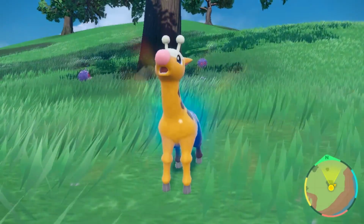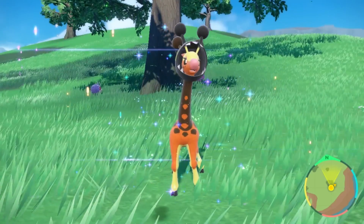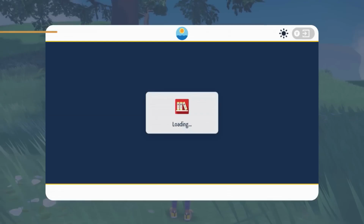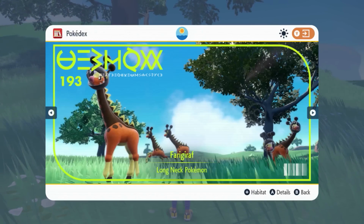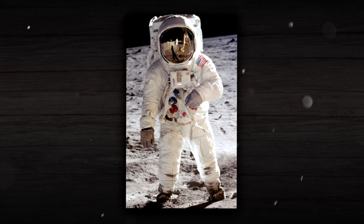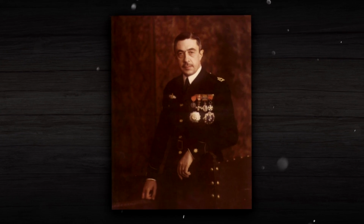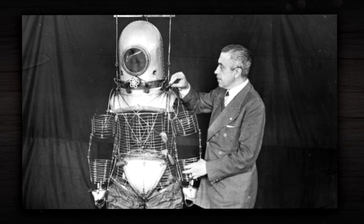Farigiraf is one of the new Pokemon from these games that was revealed to us before release, and it is pretty freaking awesome. Not only because it's a Girafarig evolution, which we've needed forever, but also because it seems to take inspiration from one of the least likely places for this kind of Pokemon, and yet still incorporates it into its design so well. Farigiraf is likely based on astronauts, believe it or not, and more specifically, their space suits. This is due to the fact that a Spaniard by the name of Emilio Herrera is the person who invented what would ultimately evolve into the modern spacesuit.